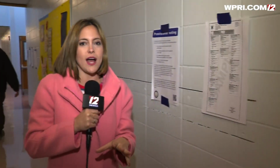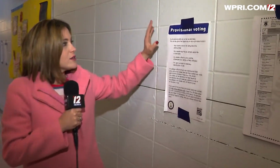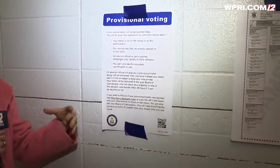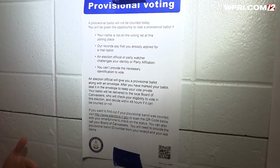Now, if you don't have a valid photo ID, or let's say your license is expired and maybe you didn't realize it, well, you can still vote and give information, but it will be considered a provisional vote. They'll put it in a special packet and give it to the canvassers, who will look at it and cross-check your name with the information you gave and make sure that you are who you say you are.